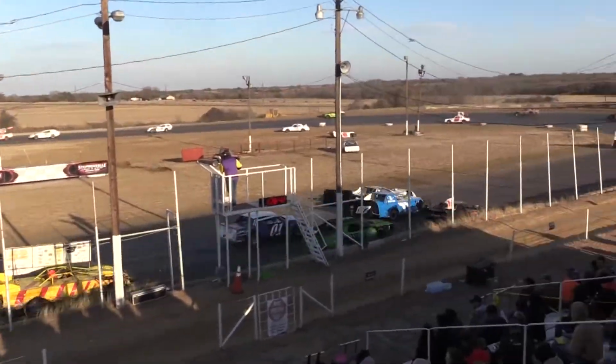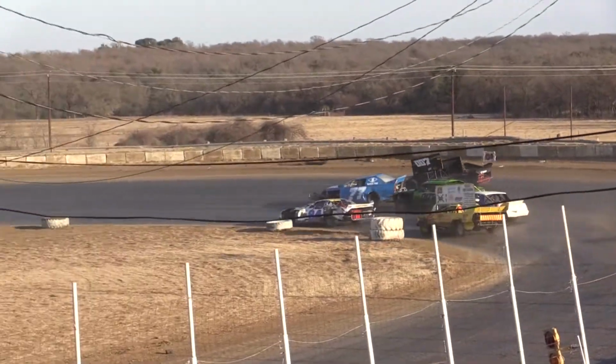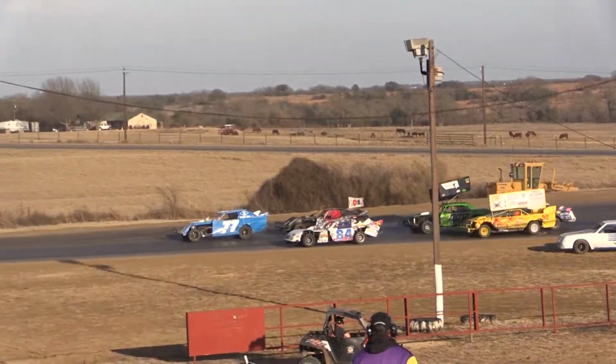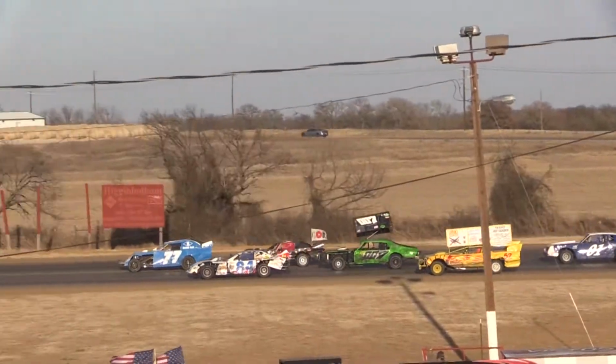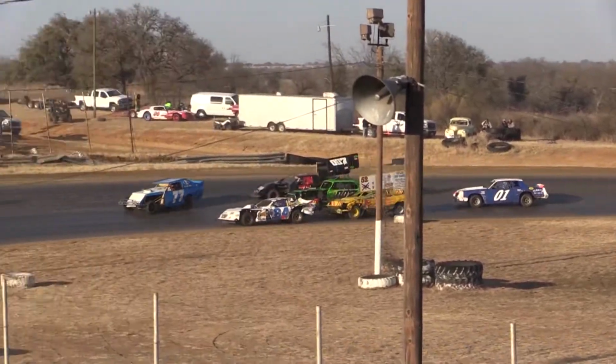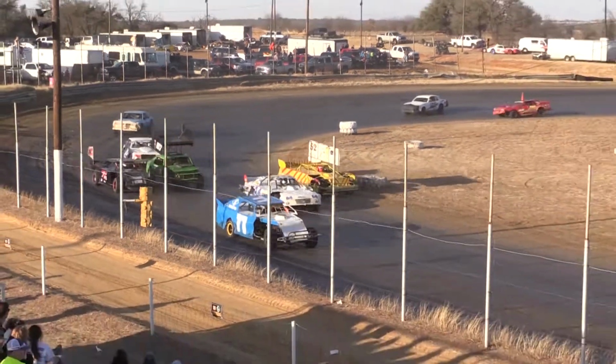Got a good battle going down the front straightaway. Busby, Corey Neal, AJ Dancer. Smoke coming out from Magaha's hood. Kind of hard to see, but coming down the front stretch, you can see it kind of pouring out where the air cleaner's at. It's either the motor or the rear end. Probably a leaking valve cover. Yeah.